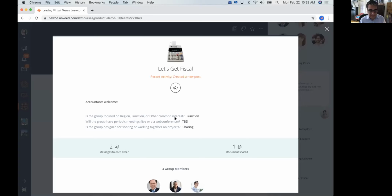Now you'll notice these groups and teams, by the way, have their own profiles. So if you want to ask the groups questions, like, what is your intention for the group? Are you going to be meeting virtually, like in a Zoom meeting on a regular basis, for example? So you can set expectations about how the group is going to interact, but also about what you want to accomplish together. Are we going to be working on a project together? Are we going to be sharing that? All that can get clarified here.